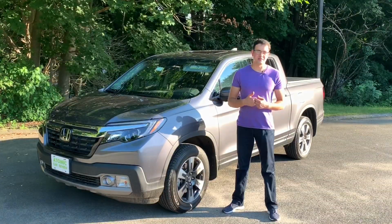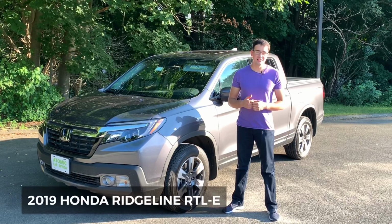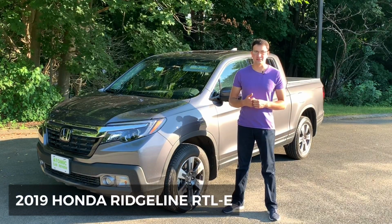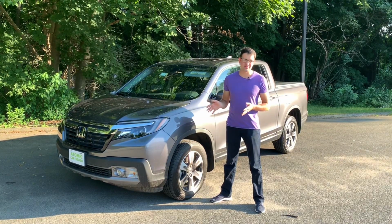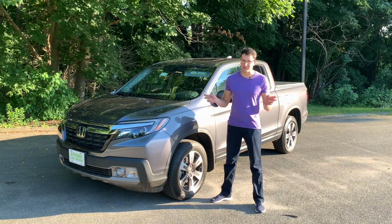In front of us is one of the most expensive versions, the RTL-E, which is priced around $40,000. The Black Edition usually costs around $43,000. But to be honest, it's absolutely the same version, just with some black stuff on the car.